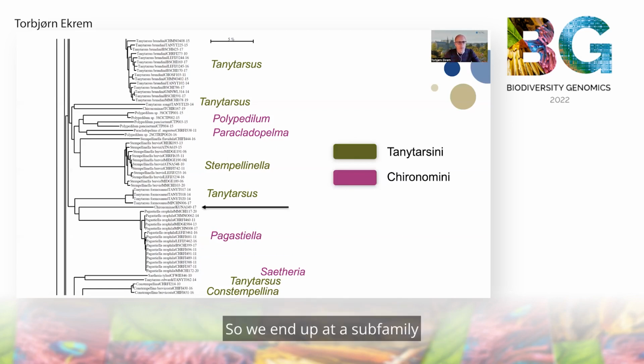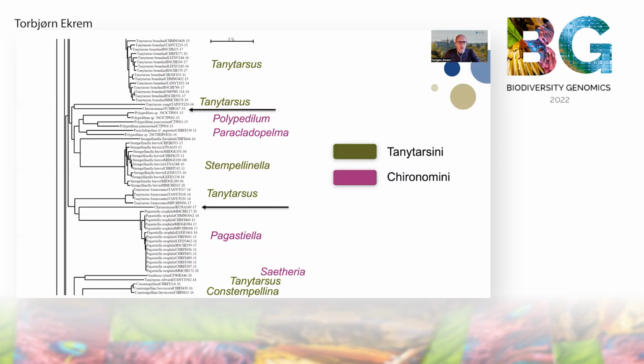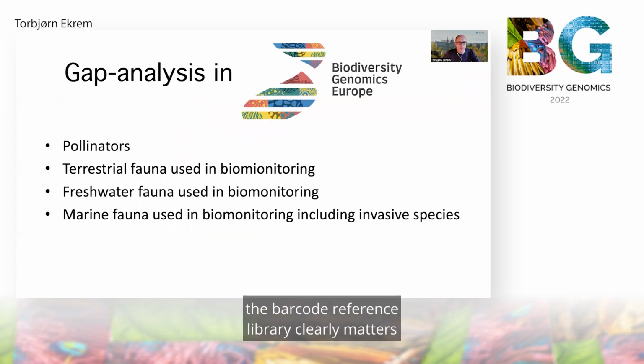So we end up at a subfamily or maybe even a family level in some cases for the taxonomic assignment based on molecular or barcodes. Here's another one. Could only go to subfamily Chironomini. So filling gaps in the barcode reference library clearly matters.